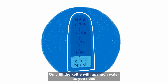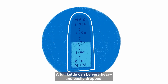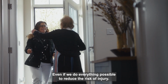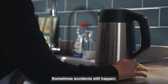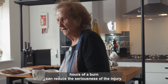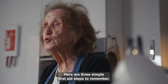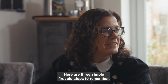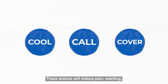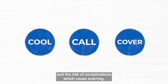Only fill the kettle with as much water as you need for the number of drinks required. A full kettle can be very heavy and easily dropped. Even if we do everything possible to reduce the risk of injury, sometimes accidents still happen. Knowing the correct first aid and applying it quickly within 3 hours of a burn can reduce the seriousness of the injury. Here are 3 simple first aid steps to remember. Cool, call, and cover. These actions will reduce pain, swelling, and the risk of complications which cause scarring.